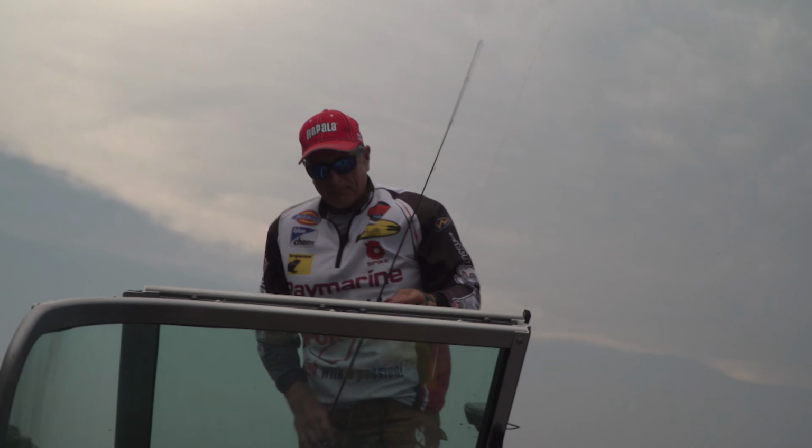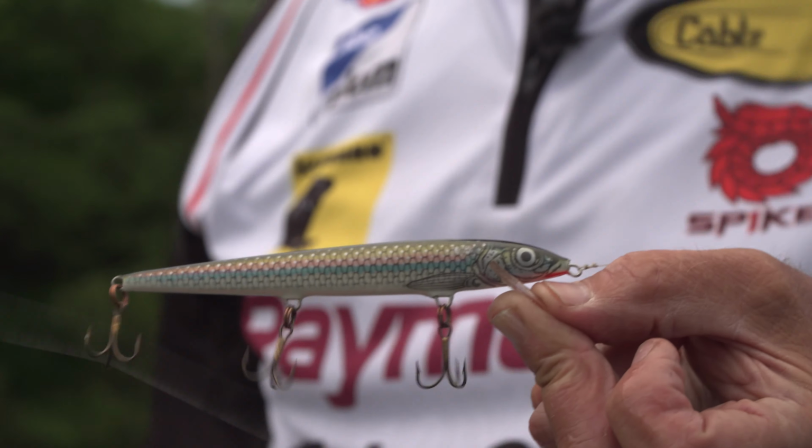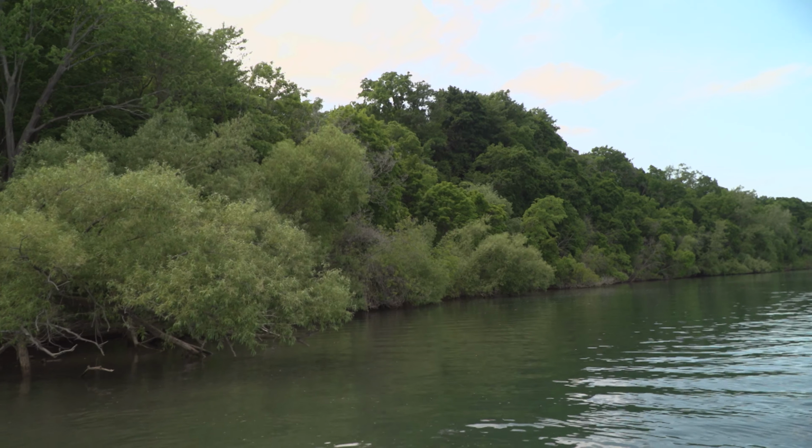Now, I've been messing around with these Rapalas. This is one that's a little bit longer, but it's still the original floating. And this is like a smelt finish. So you can see it's got that really realistic color on the side.